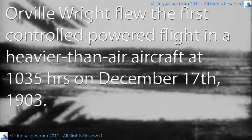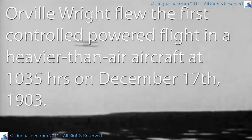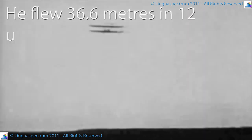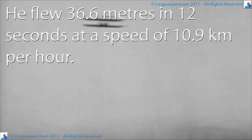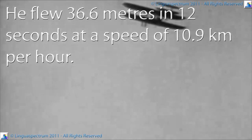Orville Wright flew the first controlled powered flight in a heavier-than-air aircraft at 10:35 hours on December 17, 1903. He flew 36.6 meters in 12 seconds at a speed of 10.9 kilometers per hour.